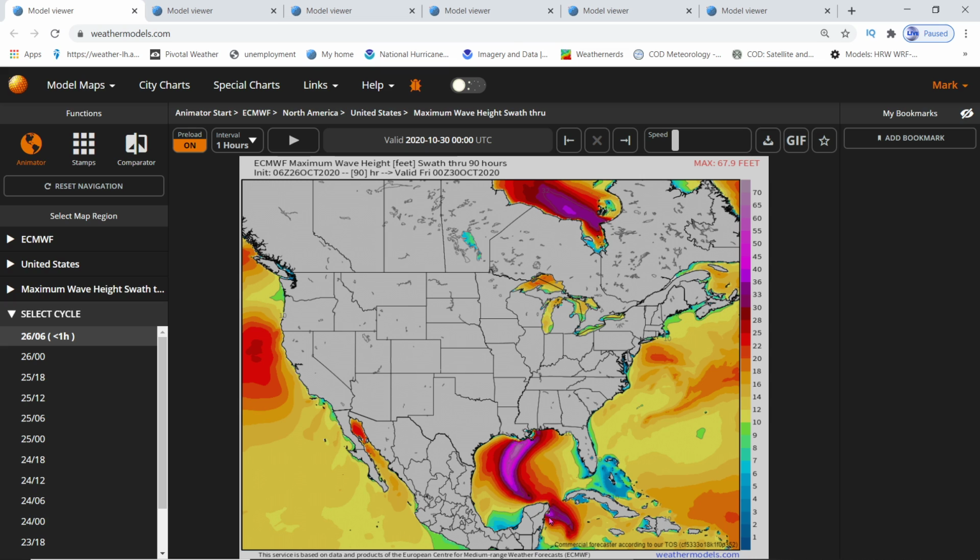So as it comes around, the whole area of the Yucatan Peninsula is just going to be covered with rain and huge waves. And then as it goes across the Gulf and comes in towards Louisiana, Mississippi, Alabama, the max wave height, if you look right here, gets up to 67 feet of waves right before impact. This is going to be something we really got to follow.